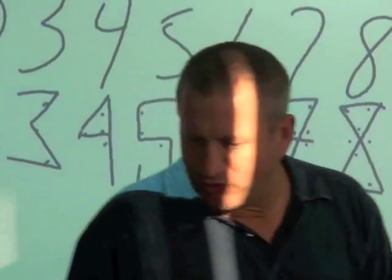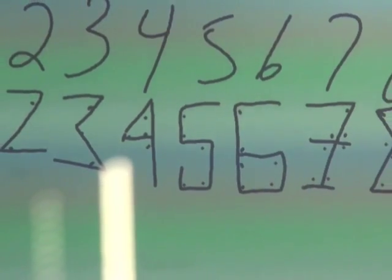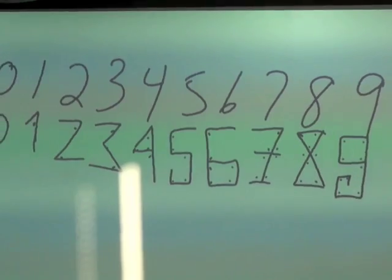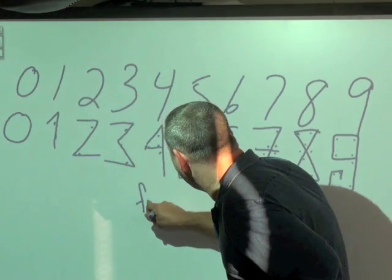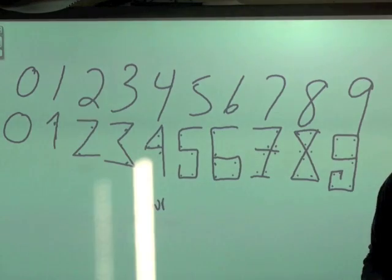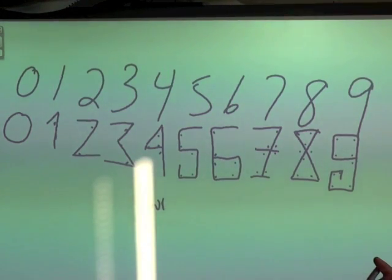If you had to spell one of those numbers out, and it has to have the same number of letters as its number value, which number does that? Anybody know? Say it if you know it. 4. Look at the number 4. 4 is spelled F-O-U-R. How many letters are in the number 4? 4 has 4 letters. No other number does that in English.